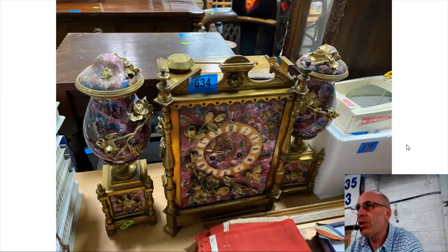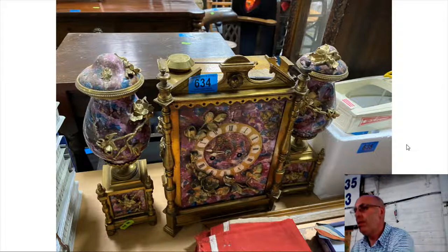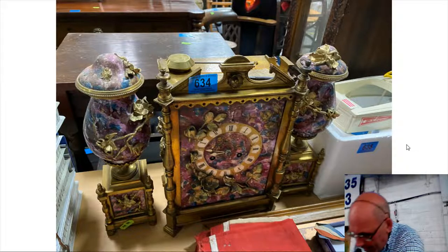Start me 100 on this one. 100 to start me. 50 on bid. £50 bid. 52 anywhere? £52 anywhere on this one? Seems very cheap to me. Selling this one away to the book then at just £50. £50 to number 61.